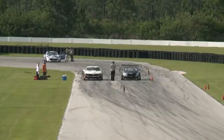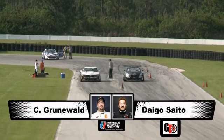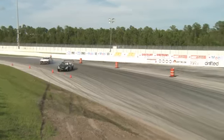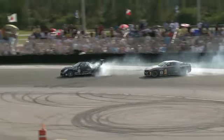Smoke. Yeah, Daigo's actually the lead car. Conrad's going to be following. Here we go, Daigo Saito. These Achilles tires, this 1,200 horsepower 2JZ engine, 85.4. Wow, on the speed trap, the fastest Daigo speed we've seen flying in practice.